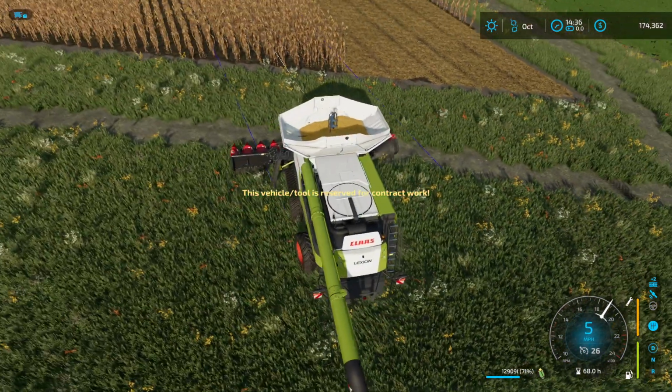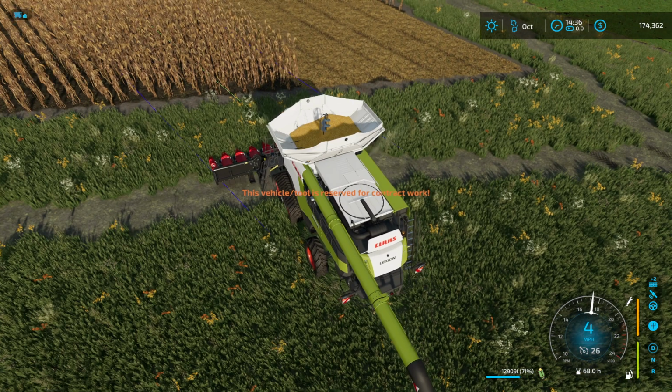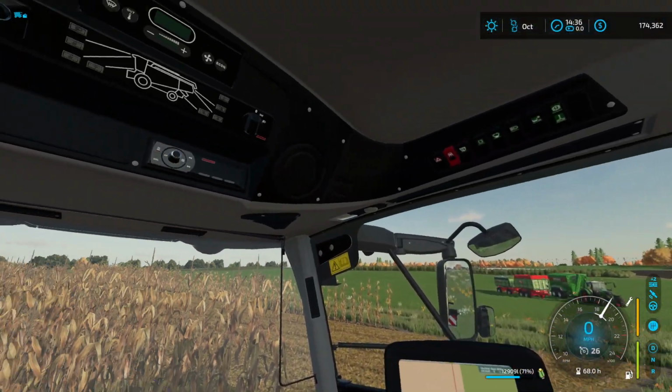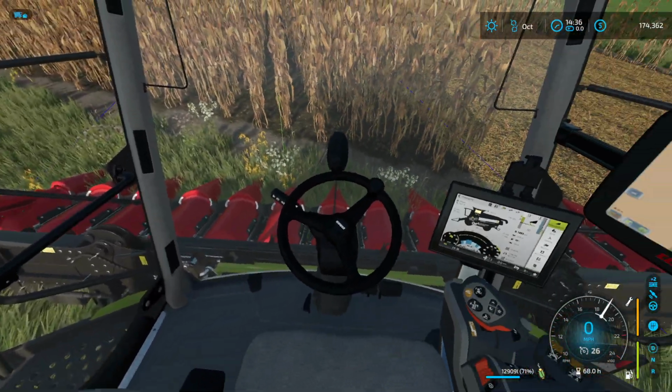I do like these Claas harvesters. Very, very nice. Smells good in here too. I bet she's got air freshener sitting around here somewhere. Does smell good though.